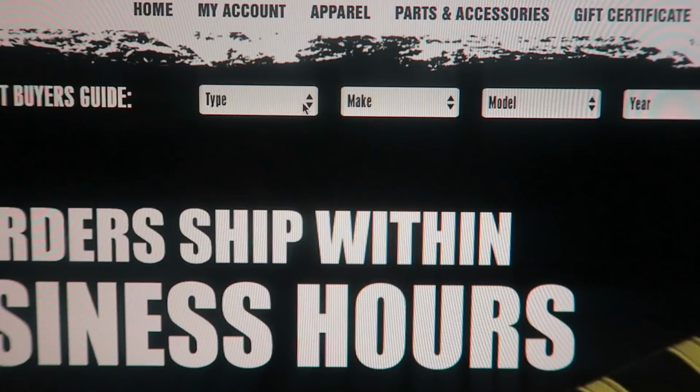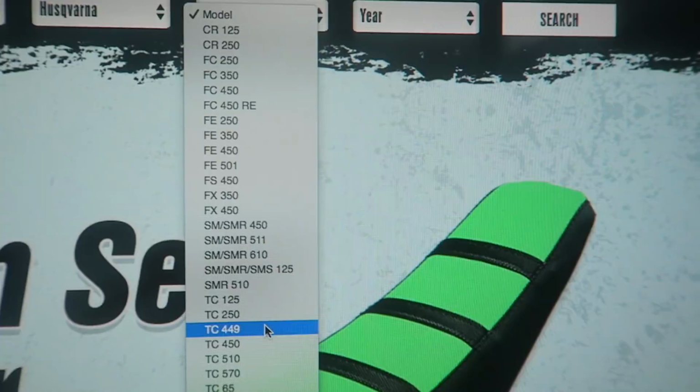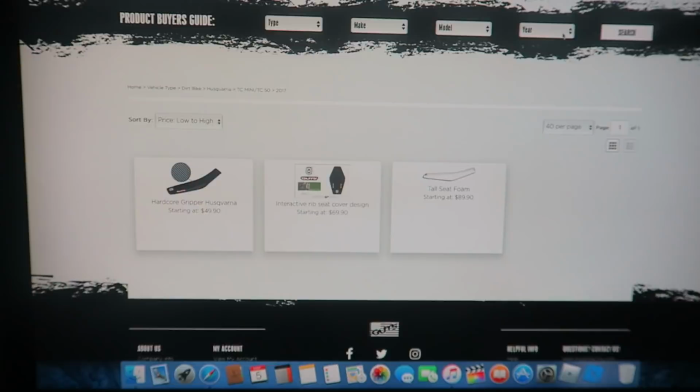First thing we're gonna do is we're at the Guts Racing homepage. We're gonna go to product buyer guide. We're gonna click on dirt bike, because that's what we ride. Make, okay, good, Husqvarna. TC50, where are we? Oh, here we go. TC Mini TC50, there we go. And Mason's got a 17, search that. We're gonna click on interactive ribbed seat cover design.